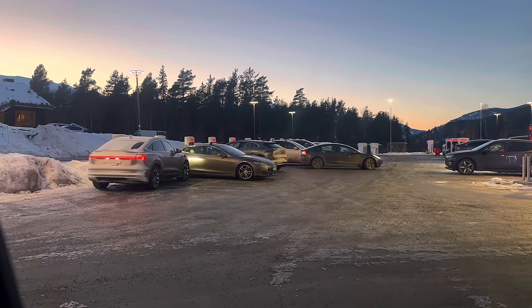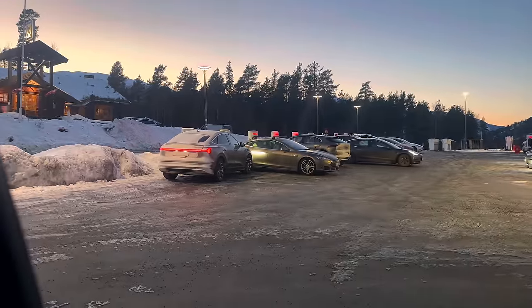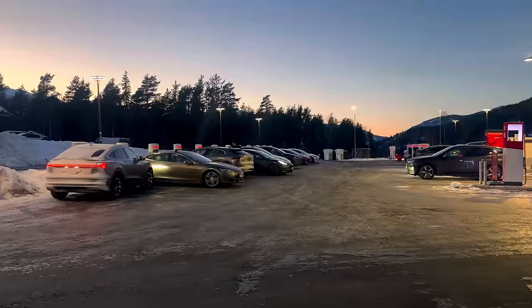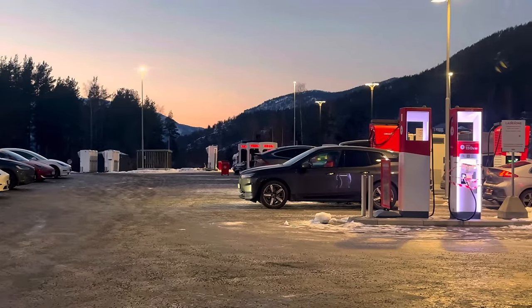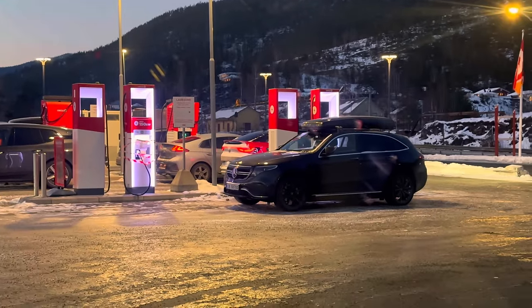I just wanted to stop here to show you the chaos. So we can see the Audi e-tron is charging on the last stall there, and there are a ton of Teslas over there and other Teslas over there at the pull-through stalls, and the Circle K chargers are full of people. We are doing a final wash of the car just in this automatic car wash.